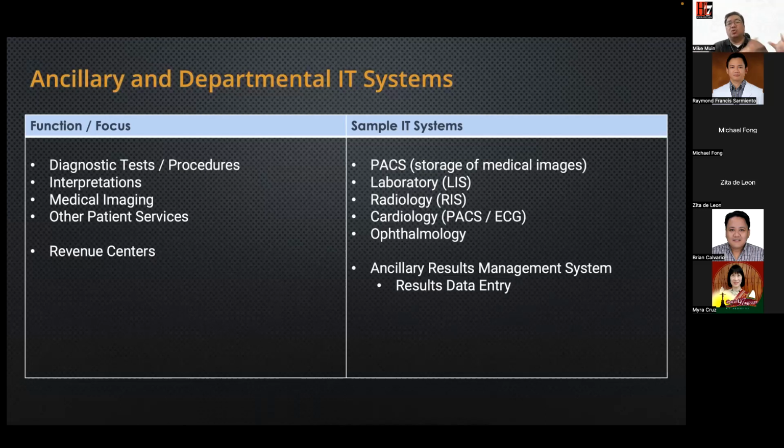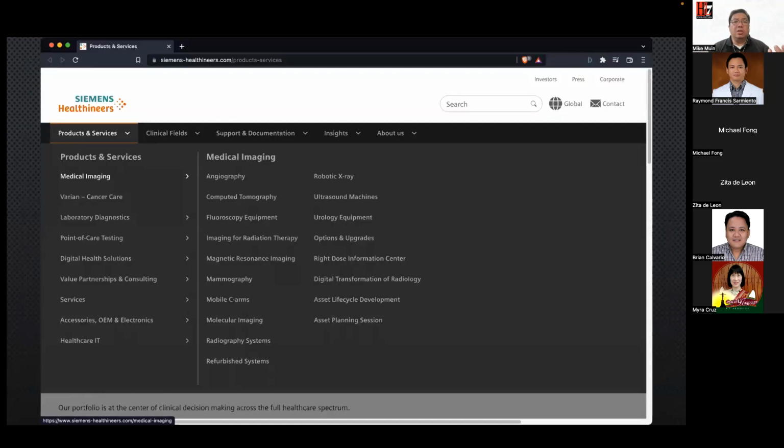The PACS system is the storage of medical images. You have the laboratory information system, cardiology, PACS, ECG, ophthalmology, lahat ng different departments that provide ancillary diagnostics. Sometimes, depending on the training or the background ng IT manager or hospital CIO, they don't appreciate na napakaraming ancillary services sa loob ng hospital.